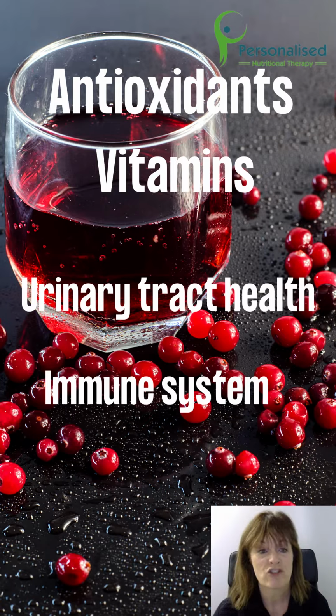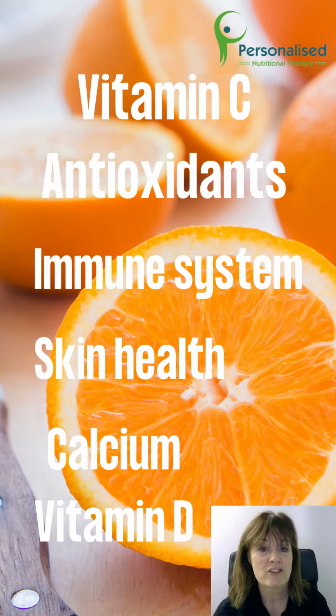We've got oranges. Now oranges, they are a vitamin C powerhouse full of antioxidants. They are great for supporting the immune function and skin health, alongside providing extra nutrients such as calcium and vitamin D, which are needed for strong and healthy bones.